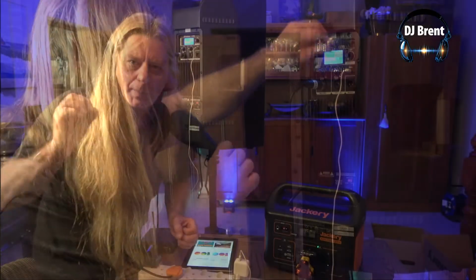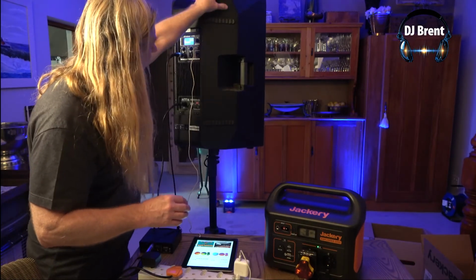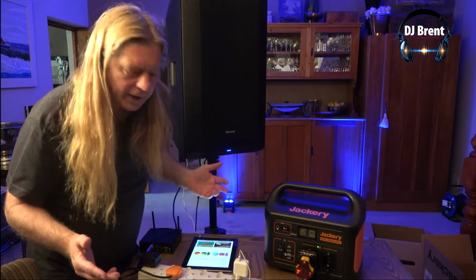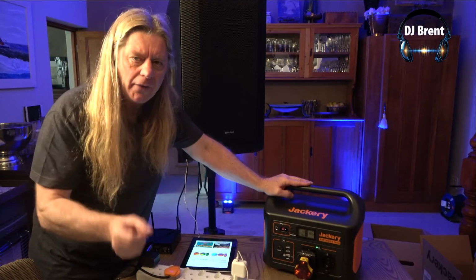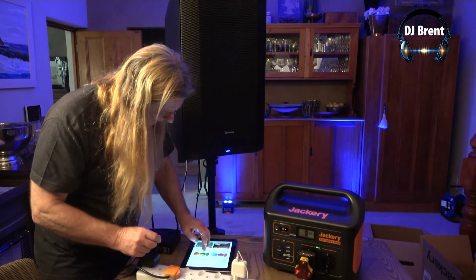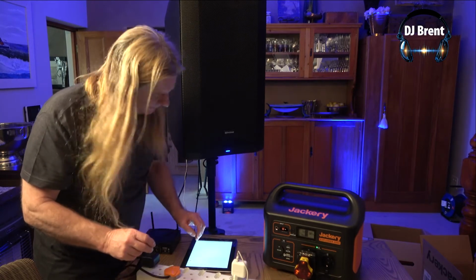What we want to test out is, will this speaker at that volume, which is a reasonable volume for a ceremony, play, and how long will it play? Can this Jackery over here actually power this up long enough for a typical ceremony? So let's put some music on.